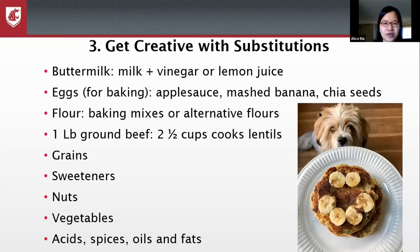So lots of opportunities, obviously, for substitutions. I spent a lot of time on this slide already, just naming a few, but there are others out there, certainly.